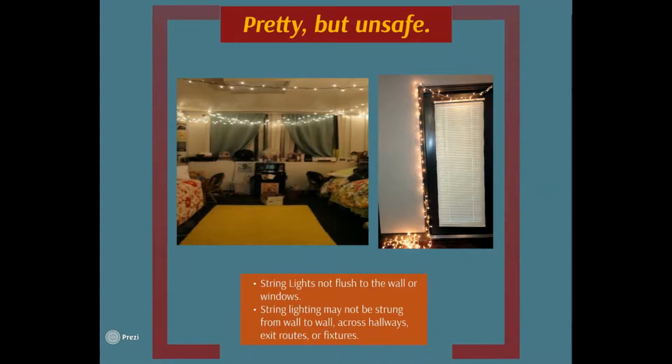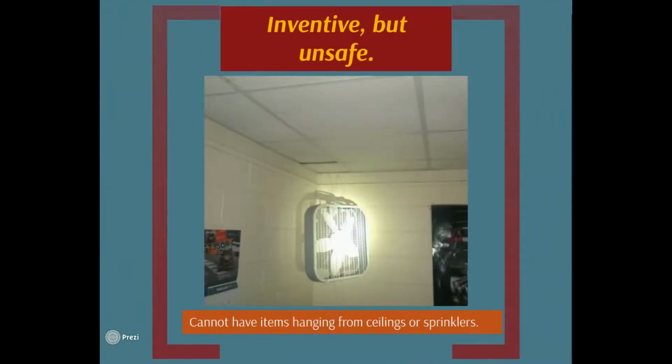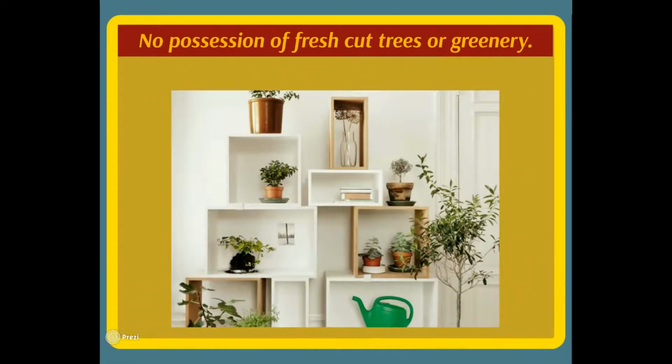Ceilings are also places that students want to decorate, and for some reason they like to hang items from sprinkler heads as well. As ingenious as these hanging items are, they are not allowed and pose a safety hazard to our students. Nature is a wonderful thing, but it belongs in nature, not in our residential spaces. Fresh-cut greenery, such as a tree for the holidays, or large plants are not allowed. These pieces of nature are easy to catch on fire in the case of a fire emergency. Exceptions to this rule are small potted plants. Essentially, we don't want full-size trees in our spaces, but small plants are allowed.